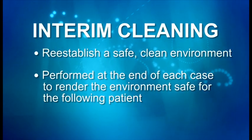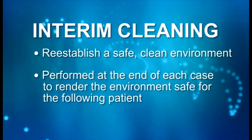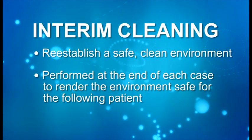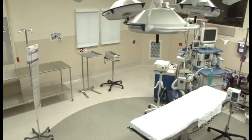AORN recommends that after each surgical procedure, a safe, clean environment be reestablished. Interim cleaning of the operating room or procedure room is performed at the end of each case in order to render the environment safe for the patient following in that room.